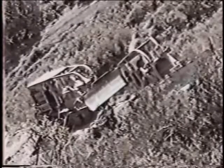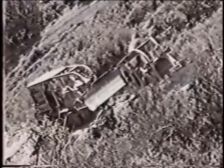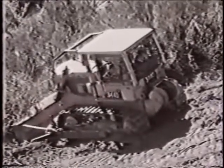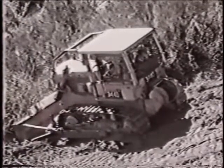Can't get the middle dozer out, so we're going to have to move up to the upper dozer, 3430, and hook on to that dozer and try to get all of them out. That's why we have the one dozer left up high as a safety dozer in this situation.